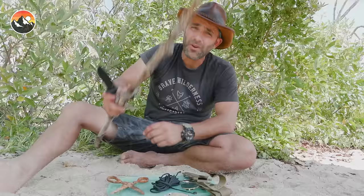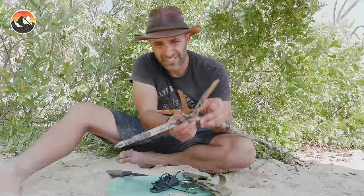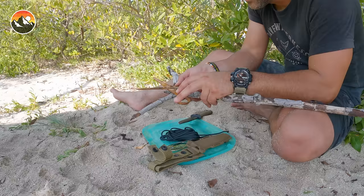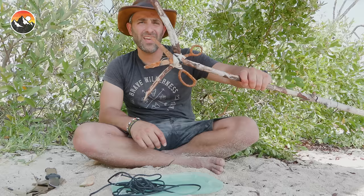All right, so with this stick, it's kind of a neat design already as it is. You see that? It's like a double scissor system. So I'm really thinking that it's all about getting the scissors to be locked in place on the stick. Okay, got my first piece of paracord attached on. We are ready to go out and try to catch some dinner.